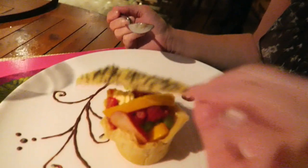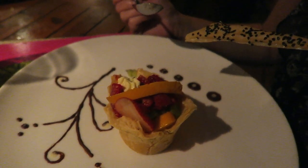We're not quite sure what it is, but it looks too pretty to eat, but I'm going to. You just have to do it.